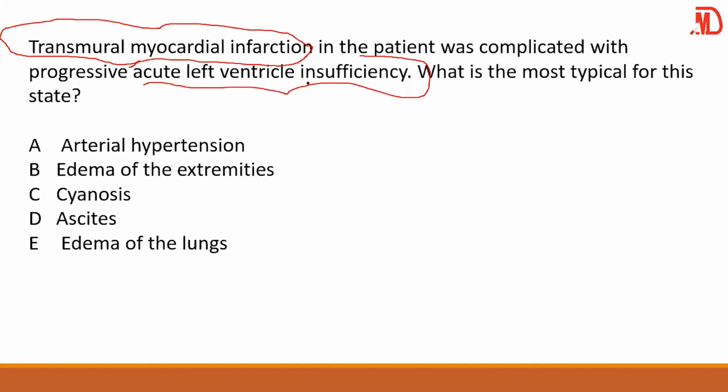And the medical term is called what? Pulmonary edema, which is the same as edema of the lungs. So here, your answer should be E, not A. E. All right.